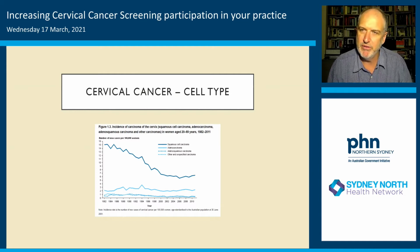In both of them, it's the effect of the human papilloma virus on those cells which is the precipitating factor to develop cervical cancer. As you can see, the squames have been coming down quite impressively over time, but the adenocarcinomas really haven't moved. What used to be about 5% of cancers are adenocarcinomas is now about 25%. It really comes down to adenocarcinomas being harder to pick up on a pap smear, and harder to pick up on colposcopy. So it's just harder to screen for them.